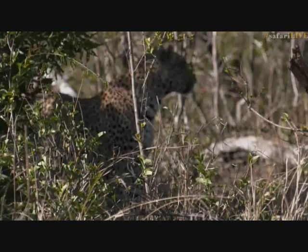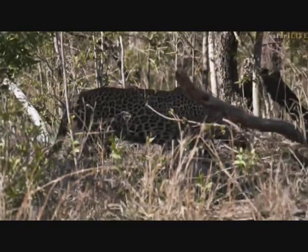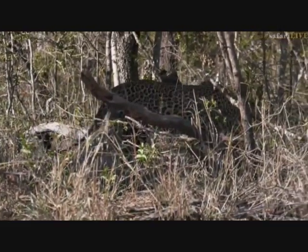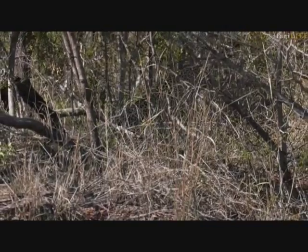I do still have Hosana. He just chased a scrub hare here, and he's now kind of looking as though he might come back onto our side, or he's going to flop down in the shade. He got too hot, like I said he would, and he decided to move.